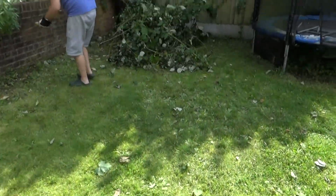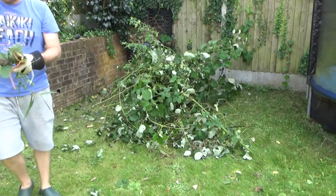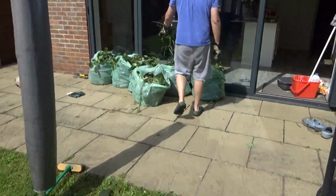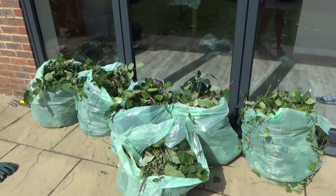We still have these branches to clear, and we also have some branches that we are going to need to take to the recycling centre ourselves, and this is all of the garden waste as well. But for now, that is a job done. So that's our garden tidy done, part 1. We think we're going to have to probably come back to this at some point. There is still this big bush here that we need to deal with. So yeah, this is part 1 done.